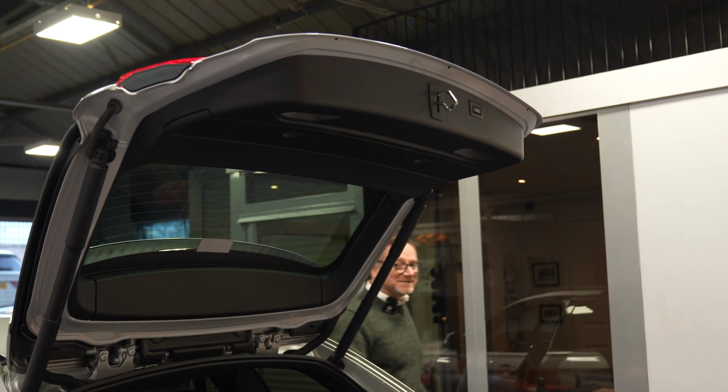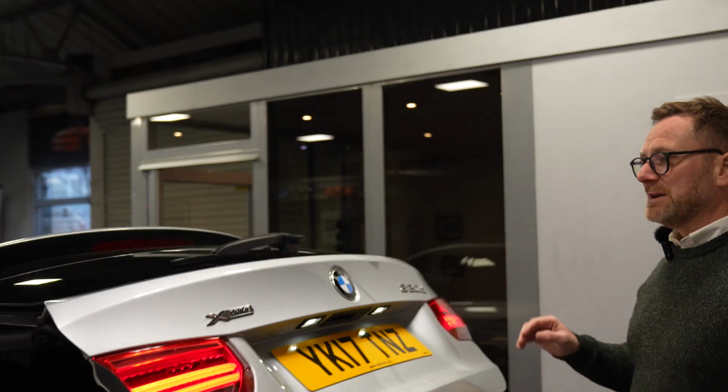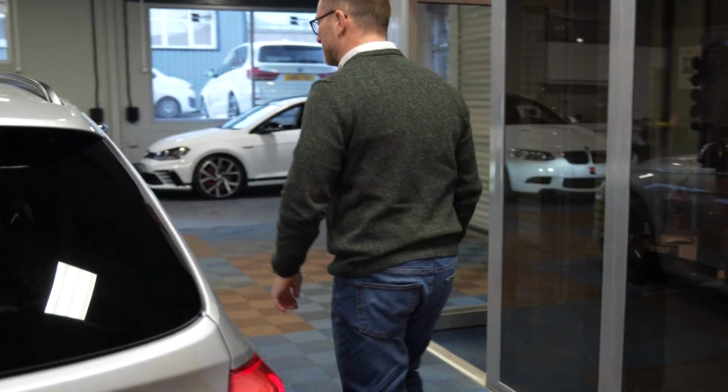Yeah, so BMWs like to disable their convenience features when they feel that the battery's going a bit down to ensure that the car will then start. I know you can pull it shut, but I'm not doing that. That's a daft one. It makes a horrible noise. Yeah, it doesn't feel right.